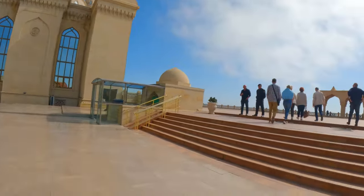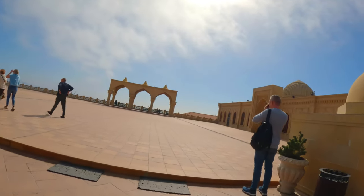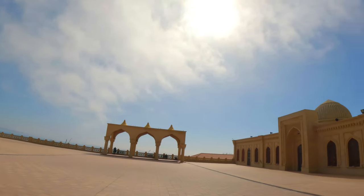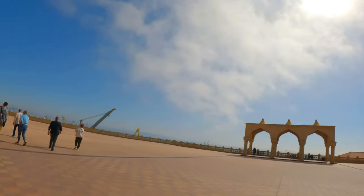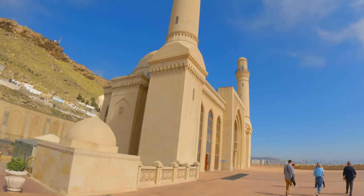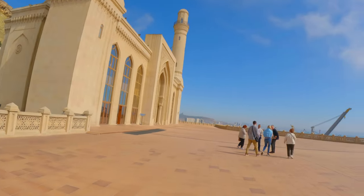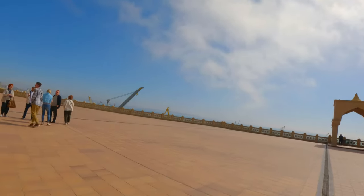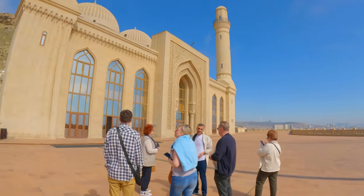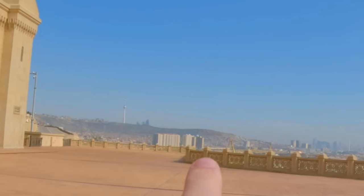Here's the mosque itself. So he also said, unfortunately, the original mosque was destroyed during the time of the Soviet Union occupation, and it didn't survive it, unfortunately. It was destroyed, so they've rebuilt it, but underneath would be her tomb here. Beautiful. And you can see in the background, there's the Flame Towers in the distance.